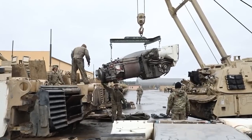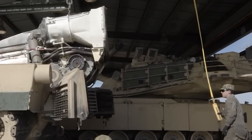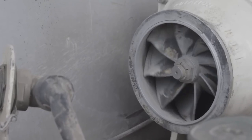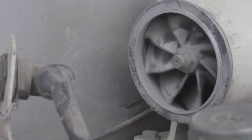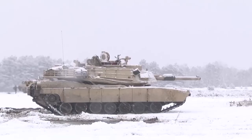It also has high mobility, allowing the tank to move over extensive terrain with minimal impact on it. Moreover, the gas turbine engine is highly reliable and durable, allowing it to operate even in the most challenging combat conditions.